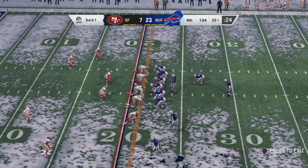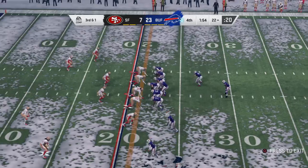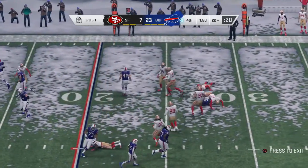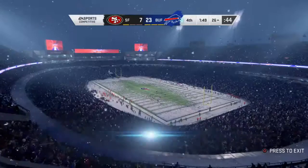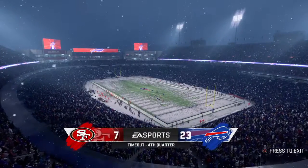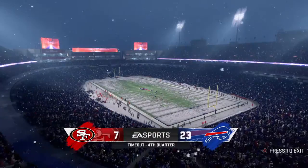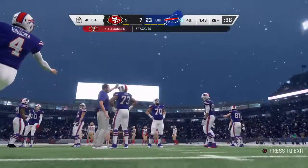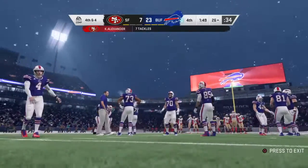This will be play number 7 on the drive. 3rd and a yard. They'll try and pick up the first with Gore. And the second wave of tacklers is going to get him as they stop him behind the line. Now San Francisco going to call their 2nd timeout as they'll head to the sideline and talk over what to do next.